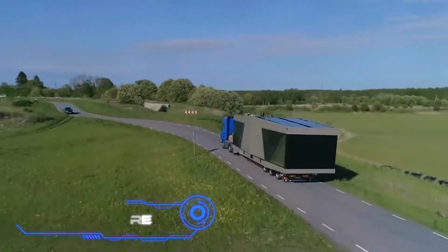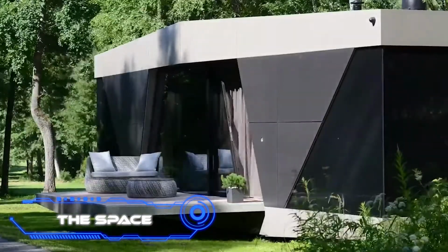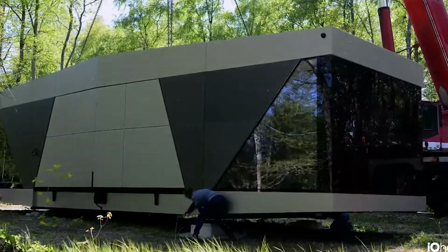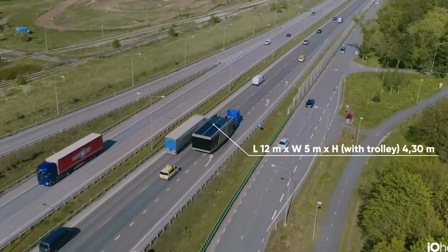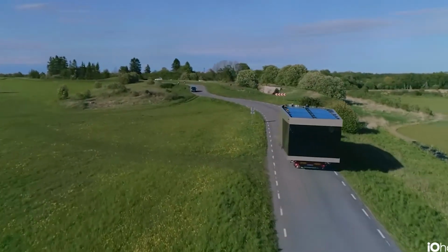The Space. The Swedish company known as IO House has revolutionized the concept of contemporary homes that are also self-sufficient. All of this is possible because of the Space Project, which created a home that is both comfortable and easy to move. The designers say that the building could be moved from one place to another like a trailer, which would be quick, easy, and simple.